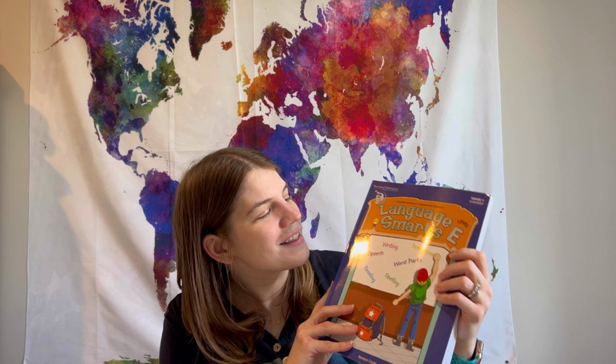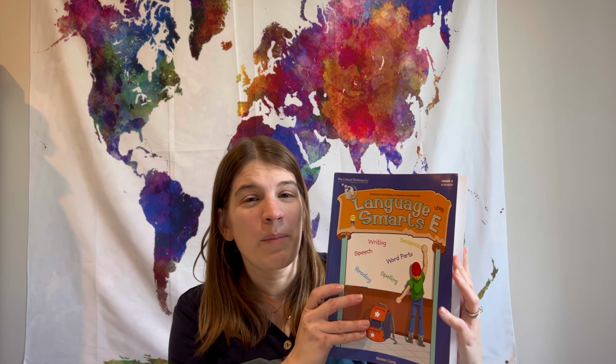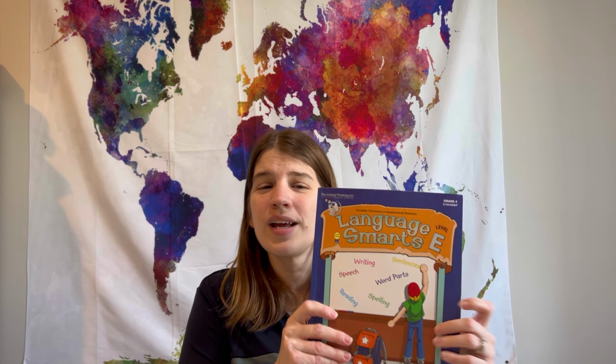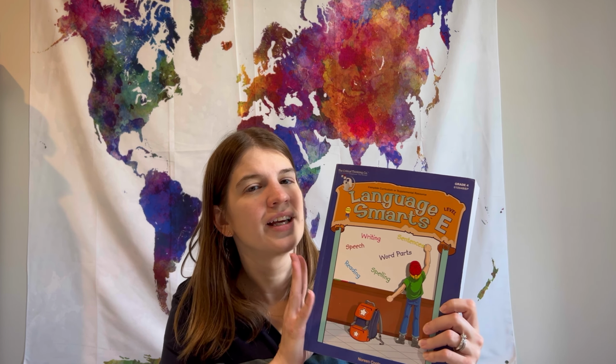And then the other one from the Thinking Company, I have not shared prices, so I will do that here. This is Language Smarts level E, so this is her grade, level 4, and this includes writing, speech, reading, spelling, word parts, sentences. So we will probably work through this some as well. She is currently doing almost daily either word ladders or Explode the Code. And so I think that this would probably replace this for some independent work unless she needed me. So that is the plan for this.